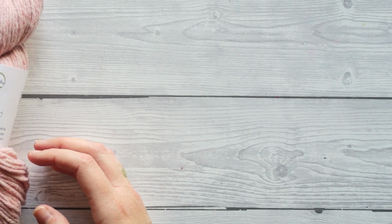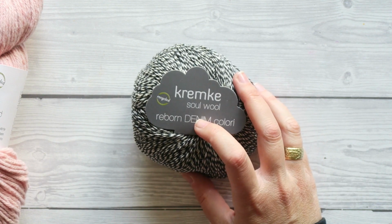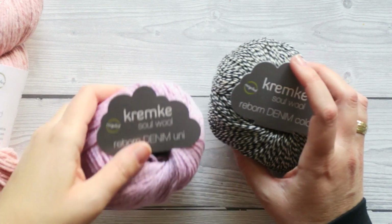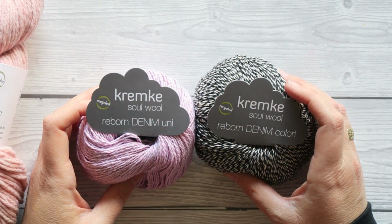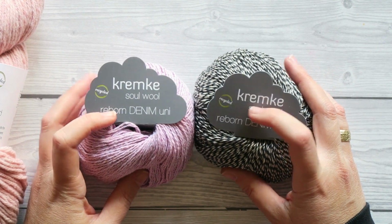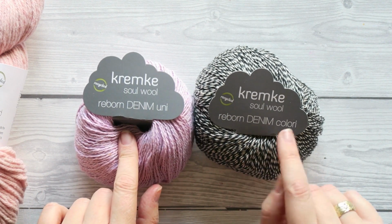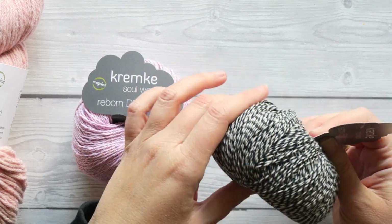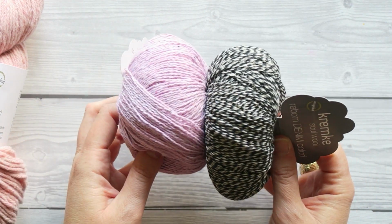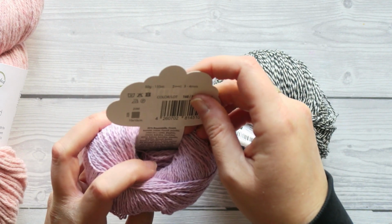What else? So this is also, I think, recycled. So this is from Kremke again, all of these till now. And yeah, so this is again recycled, and these ones are called Reborn Denim. This one is uni and this one is color. And let's see what the label says. So I really like this look, and I actually really like these two together. Also, this color makes me very happy.